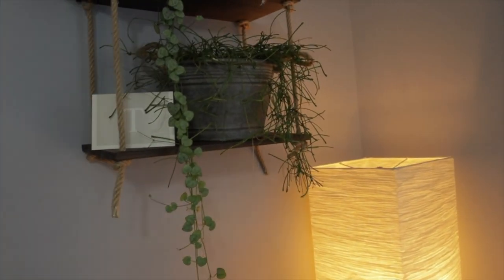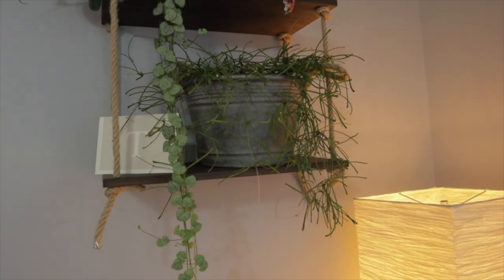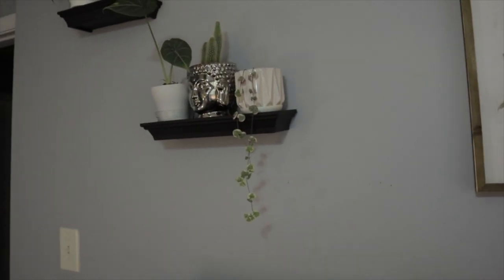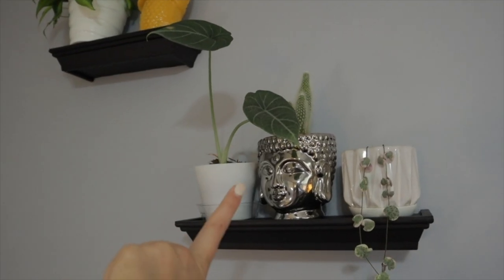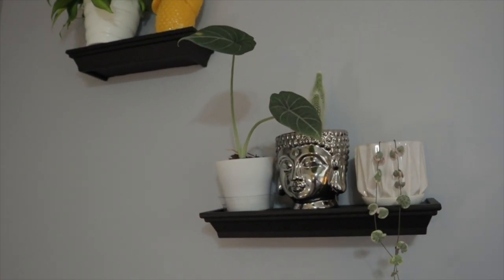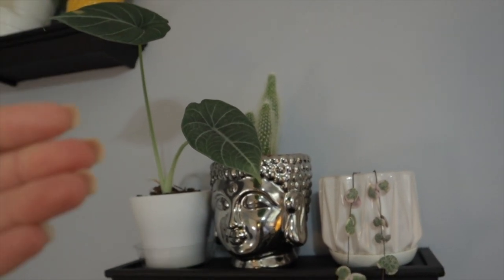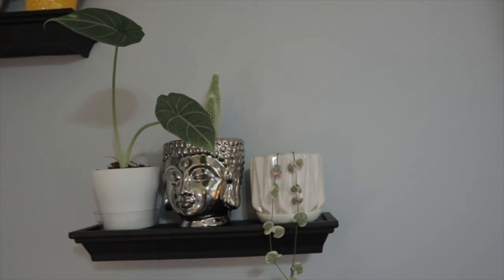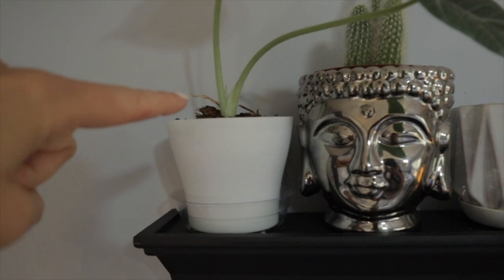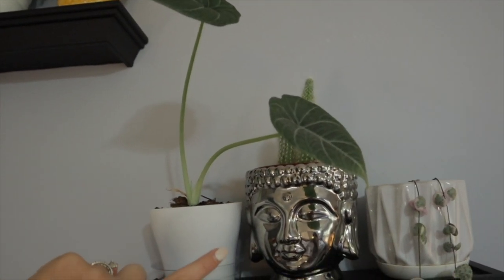Hoya retusa doesn't do much. It just kind of chills out. I mean, I love it, but it's just kind of hanging out. Doesn't need anything, just like most of the Hoyas. So this Alocasia maharani is one of the few that has not given me any trouble at all. I'm so grateful for this one because it's so beautiful and it needs nothing. All my other Alocasia are giving me a headache. Look, it even is putting out a new leaf. Thank you for being happy.